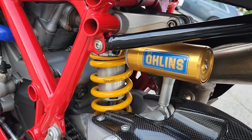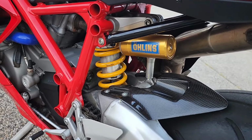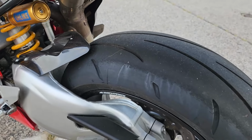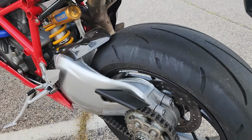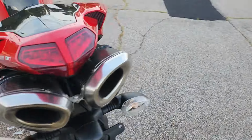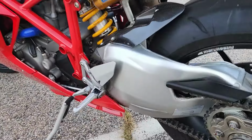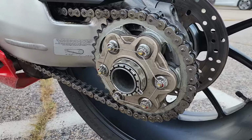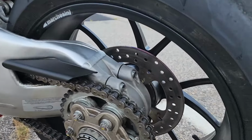You can see the Öhlins rear suspension with that external reservoir. It is adjustable, and it looks beautiful. You can see a bit more carbon fiber just ahead of this rear tire, which is also in great shape, and you can see that wear mark very far from the edge yet again. Looking here, of course, single-sided swing arm, so we get a stunning view of the wheel here, which looks just incredible. All of it looks great. You can see the very complex way in which the sprocket and wheel are mounted. You can see that inboard rear brake rotor.